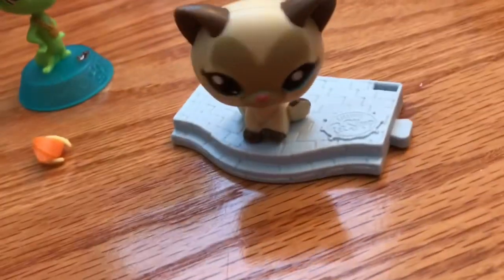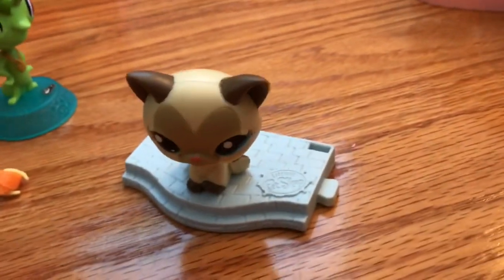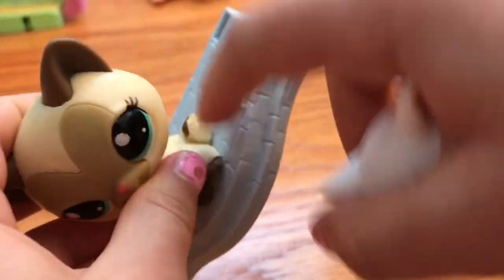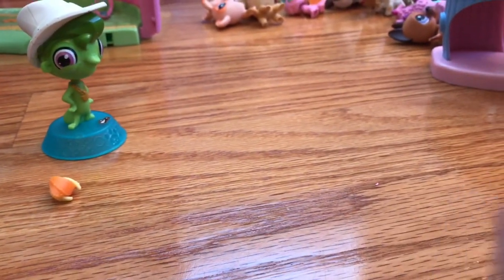Okay, so guys, as you saw in the other video, I got these McDonald's pets. I got rid of some of these things. This used to be on a stand, but then I took it off. So I think I'm going to take this one off too.